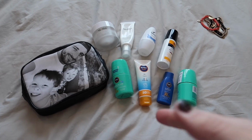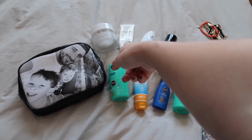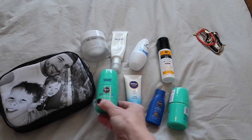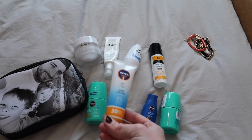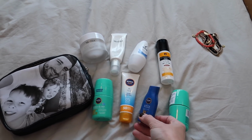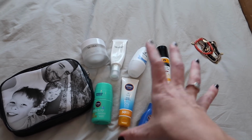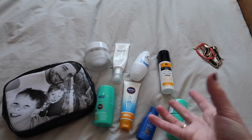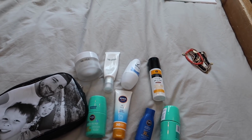Okay, so here are the toiletries that I am taking with me. I've got my makeup bag, I've got all my face creams, my day cream, my night cream, some deodorant. I've got the kids' sun cream. I've got some extra face sun cream for myself and the boys. And then I've just got this little travel size one. And like I said, I will buy the big sun creams when I'm out there. This way I don't have to pay that extra £40 it is to take a suitcase in the hold.